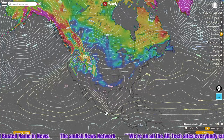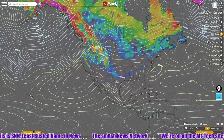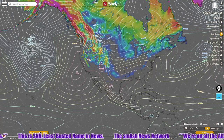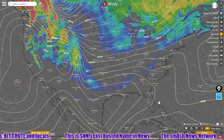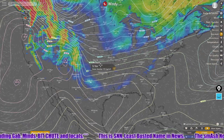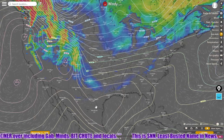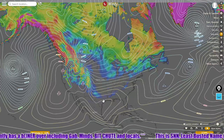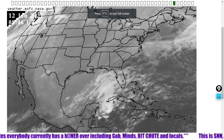Here's your snow forecast. It's the European snow forecast via windy.com. And there is where we expect to see snow at 12 noon Eastern Time tomorrow. Significant snow in Lubbock. Looks like 4 inches of snow expected to be on the ground tomorrow in Lubbock. Some significant snow events going on this year in Texas. It's snowing in Texas.